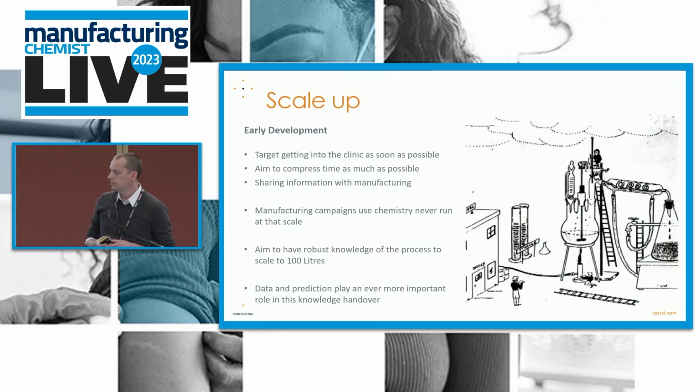So what's the purpose of early development? So we're trying to get to the clinic as quickly as possible. We're developing new chemistry to manufacture materials at scale that's as representative as possible in terms of tox profile that will end up in the patient in the end. But we're trying to get that time down as quickly as possible and get into patients as soon as possible. And so the ability to share information between people who are developing the chemistry and then people who are going to manufacture that chemistry, even at moderate scale, is really important. And increasingly, data and prediction, as Nick just talked about, are playing an ever more important role in this knowledge handover.